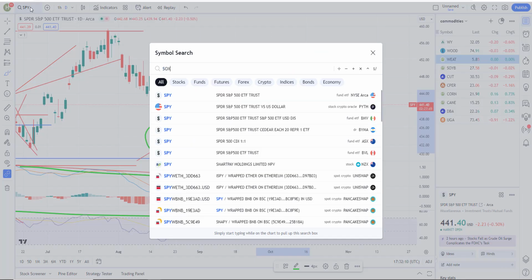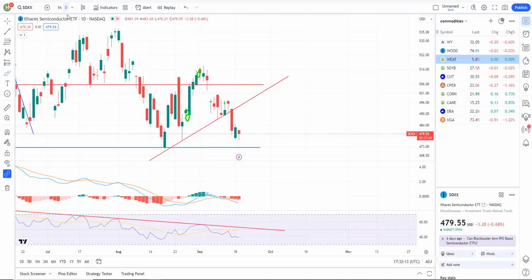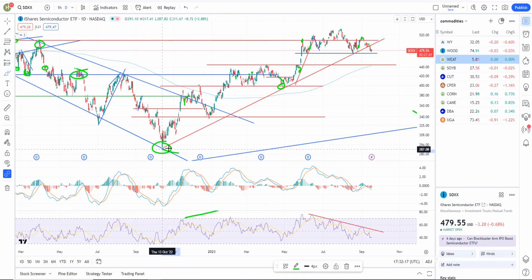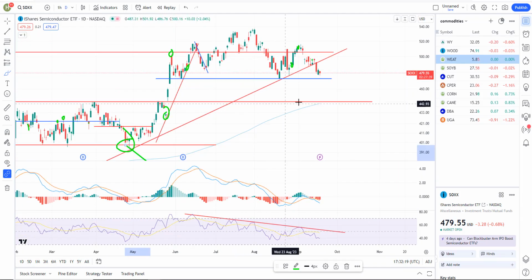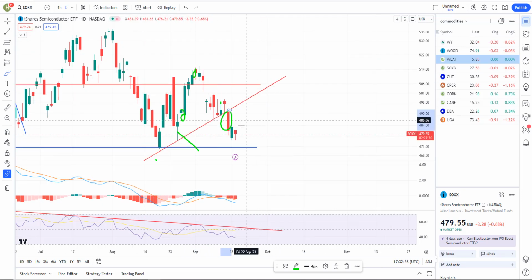And then the semiconductors, the SOXX, this one's already broken down. You can see here it is. Here's your uptrend line. Support, hit it again there, and that is a sell signal right there. That's a pretty definitive breakdown, and we're below that. So again, whether or not we see the triple Qs break down today and actually initiate a sell signal, this one does have a sell signal.